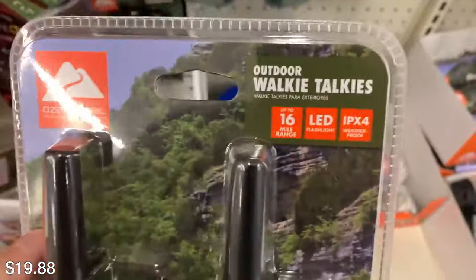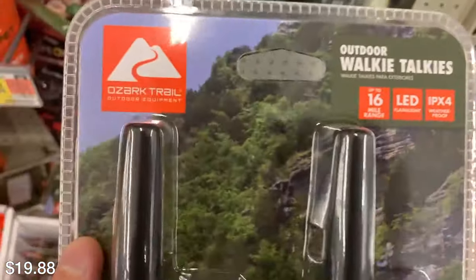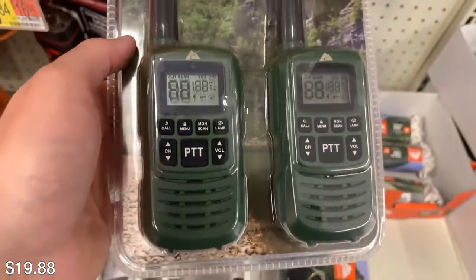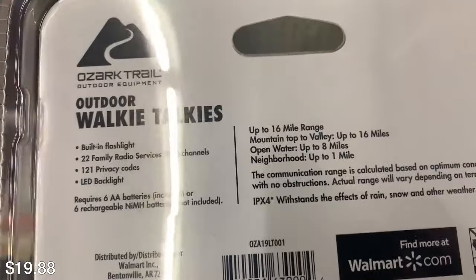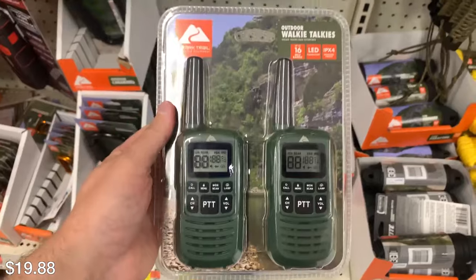Walkie-talkies. I use ham a lot of the time, but I prefer these. They're just not as noisy as ham radio. If you're not licensed or anything like that, this is a really good way to go. But it's got a 16-mile range is what they claim. It's what they claim on a lot of them, but I think it's more like a mile when you're on flat land.